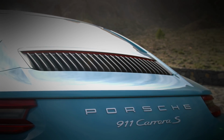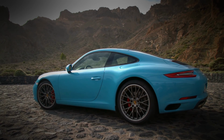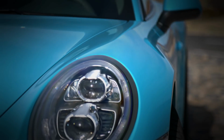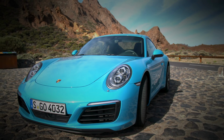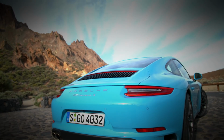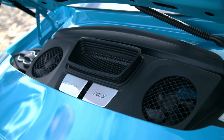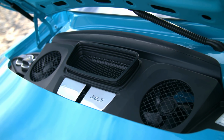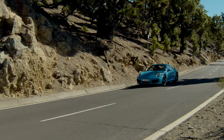Porsche touched the body only slightly for the 2016 Carrera modification. Before you ask, the color is called Miami Blue and costs $3,100 extra. But the revolution happened undercover. As you can see, you can't see anything. The big change is hidden.